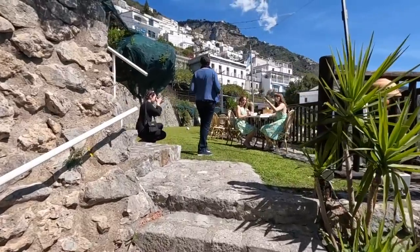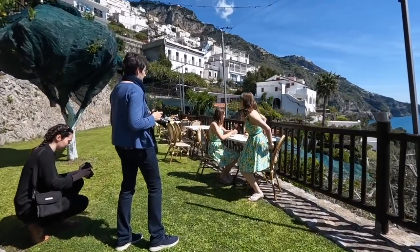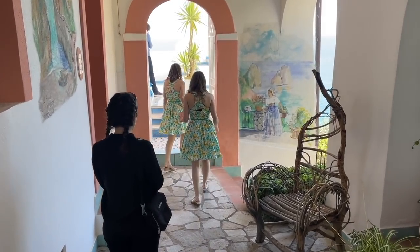We try both your instinct, but then just, we're trying for maybe the front cover. This is absolutely stunning walking through this little archway here. The view out this little side window.